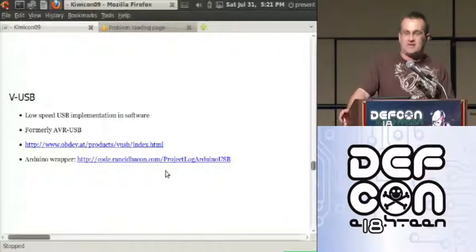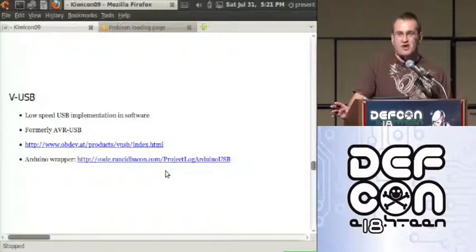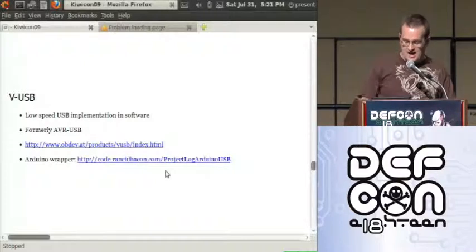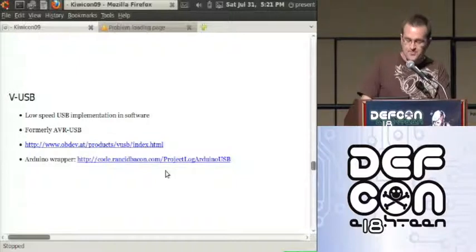So basically that was assembly level hacking, working out individual clock cycles, and managed to get this chip, which only runs at 16 megahertz, to actually support low-speed USB. So you can implement low-speed USB devices. So that's things like keyboards, mice, and those sorts of things.